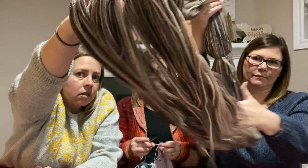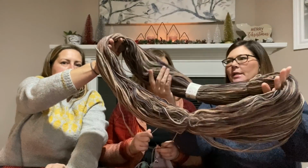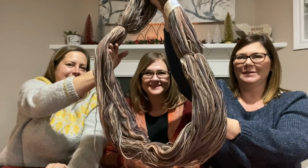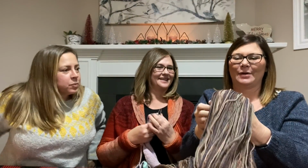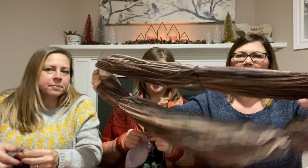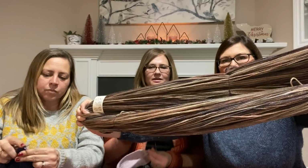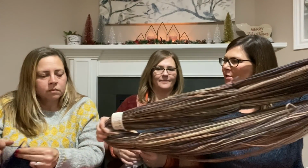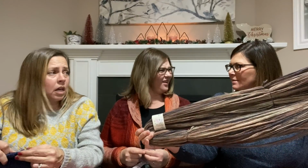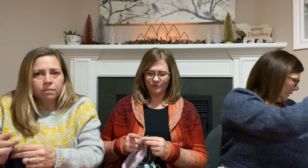Wow. So that's a lot of yarn. Yeah. And it was on sale and I got a really good price. So I don't know what I'm going to make with it yet, but I thought it was really nice. Yeah, it's really pretty and incredibly soft. I just couldn't believe the amount of yardage for the price. I wish I had bought some. She had some really good deals.